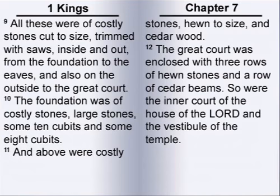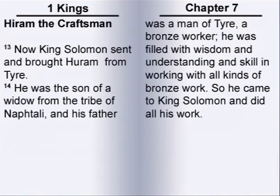The foundation was of costly stones, large stones, some 10 cubits and some 8 cubits, and above were costly stones hewn to size, and cedar wood. The great court was enclosed with 3 rows of hewn stones, and a row of cedar beams. So were the inner court of the house of the Lord, and the vestibule of the temple.